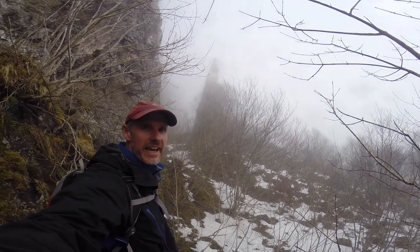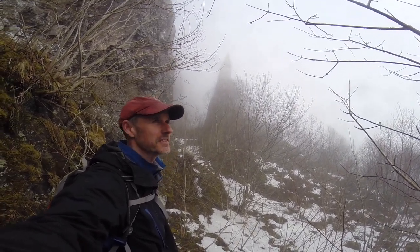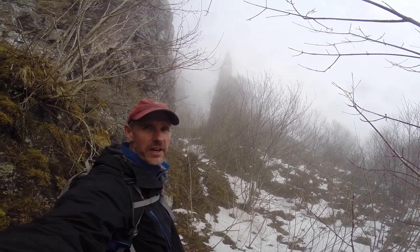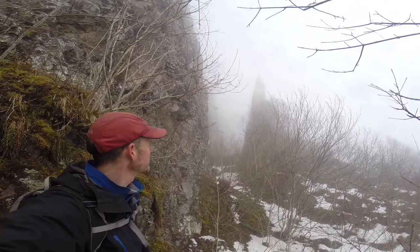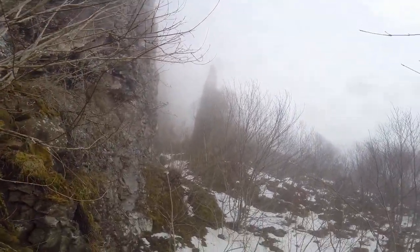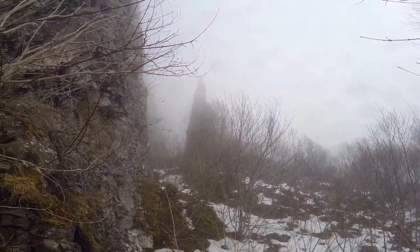So I've made it to the castle. Unfortunately, it's still really foggy. I'll try to fly a little drone and see what that gives, but here's one of them. It's really high, has this wicked overhang on one side.